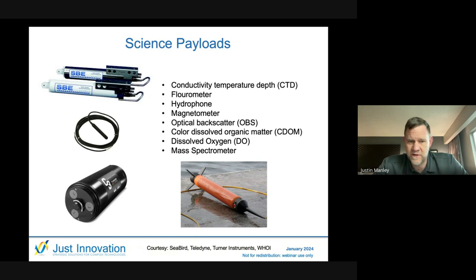Hydrophones, it's just an underwater microphone. You can listen for things. Magnetometers, you can detect metallic objects. All of these are different ways of sensing the ocean and understanding its physics, its biology, its chemistry.